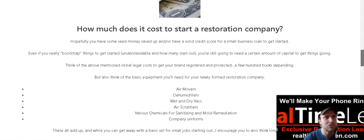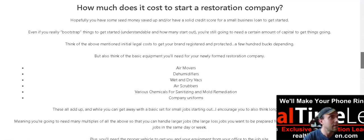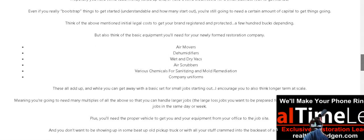How much does it cost to start a restoration company? A couple things to think about if you're brand new to the industry. I'm hoping you have some seed money saved up or have a solid credit score for a small business loan to get started. Maybe you can borrow from family or friends if you have a solid business plan. And, as far as marketing to back it up, which is what we do, and make sure you're successful and can give them a return on their investment, maybe with a little interest. Even if you're really bootstrapping things to get started, which is understandable, you're still going to need a certain amount of capital to get going.